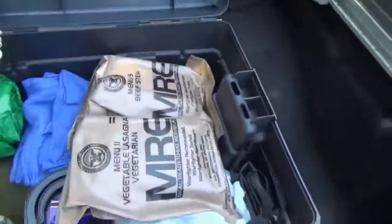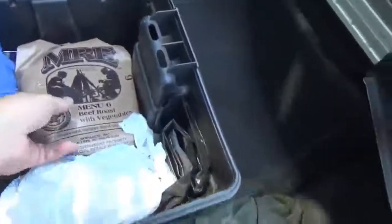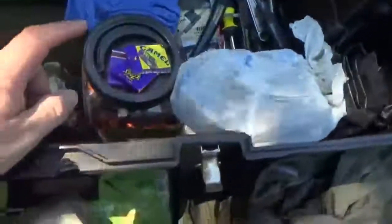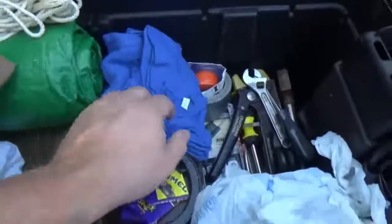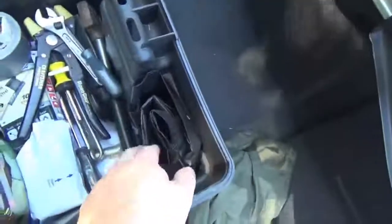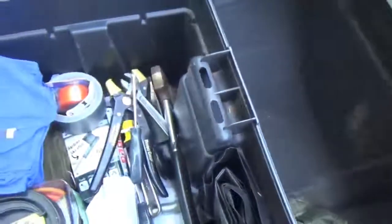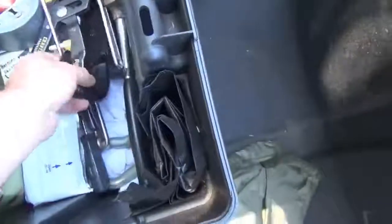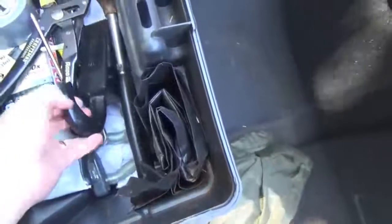There's nothing in it right now. Some MREs. I change these MREs out every year. So I got several MREs in here. In this container here I got several tie downs, bungees, whatnot, some matches, some more of those blue towels, another change of clothes. And then down there you can see right here some heavy-duty garbage bags. Got a small hatchet, some hand tools and whatnot down there, and my other hook hitch for towing and whatnot. So that's all that's in the box.